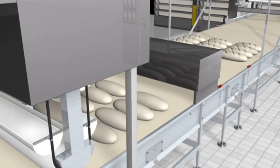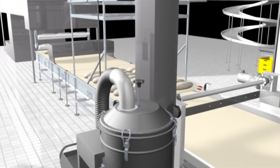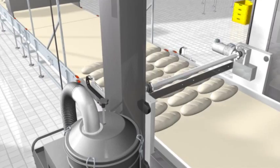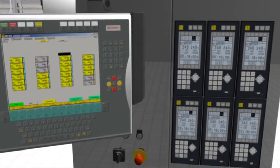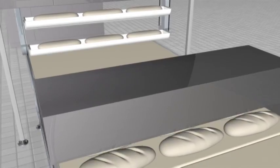Automation expertise does not just mean the use of robust and time-tested conveyor equipment. For MIWE, automation primarily means the intelligent linking and coordination of the various stages of production, from the preparation of the dough to the sale of the baked goods.